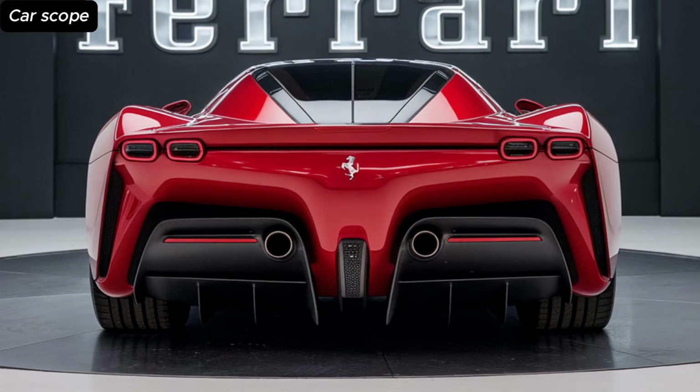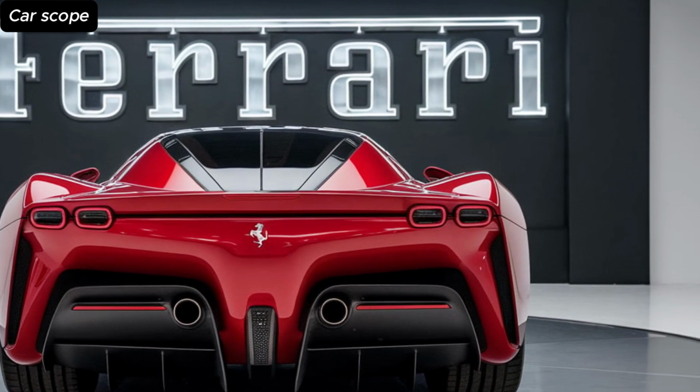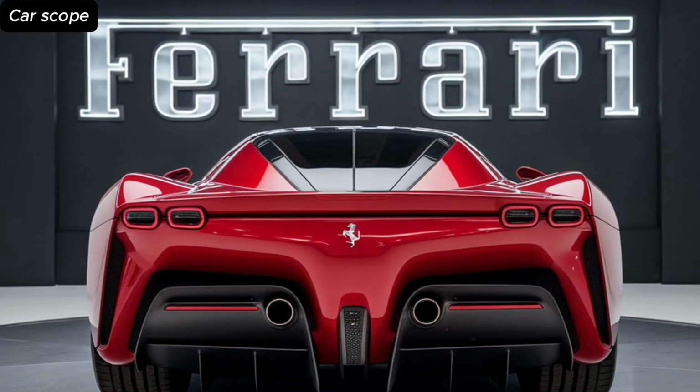On a mountain pass, it feels like a thoroughbred. On the highway, it cruises like a grand tourer. The 12-cylinder Spider perfectly balances performance with refinement.